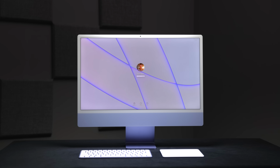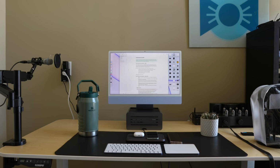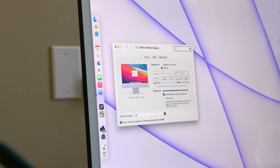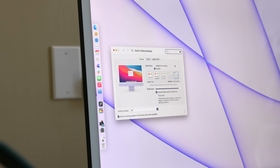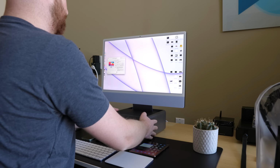Now, while some might find 24 inches a bit on the small side, as I did, initially coming from a 34-inch ultra-wide, there's this really cool trick to make your display look bigger. Change the display scaling, and then move the screen closer to your face. The beautiful 4.5K resolution makes the screen look ultra sharp even at close distances, and after a few days, it feels completely natural. The P3 color space reproduction is awesome.